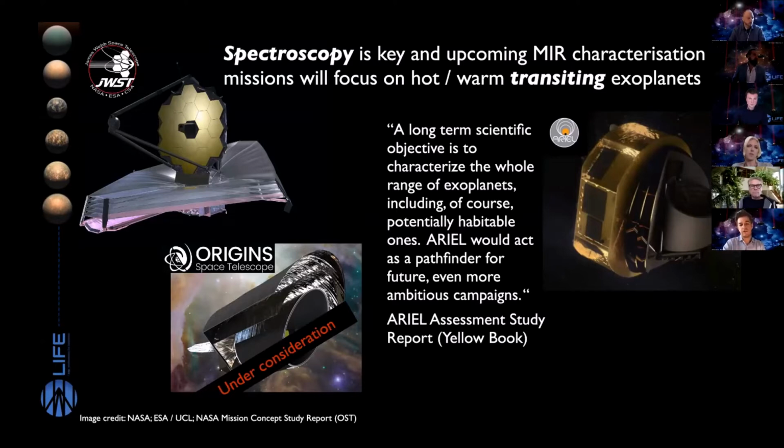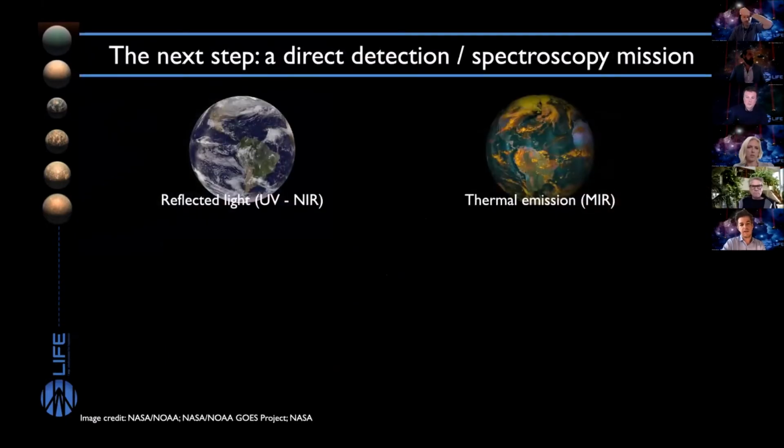So we have to do something else. In particular, we have to go away from transit missions simply because the sample that we can study will always be too small, at least with the current concepts listed here, because of the limited probability of transits occurring around nearby stars. So this means that the next step is probably a direct detection and a direct spectroscopy mission.